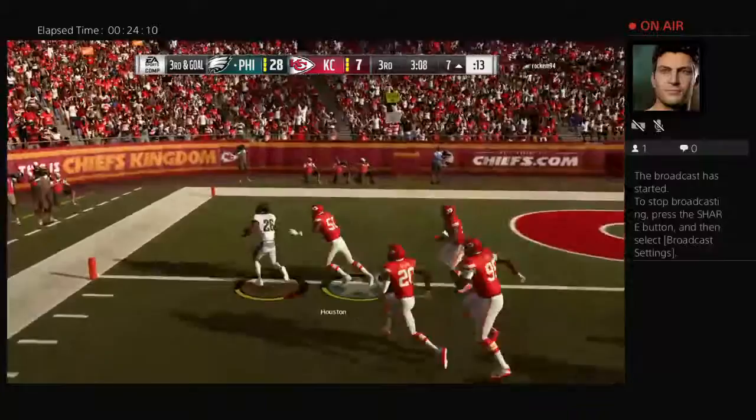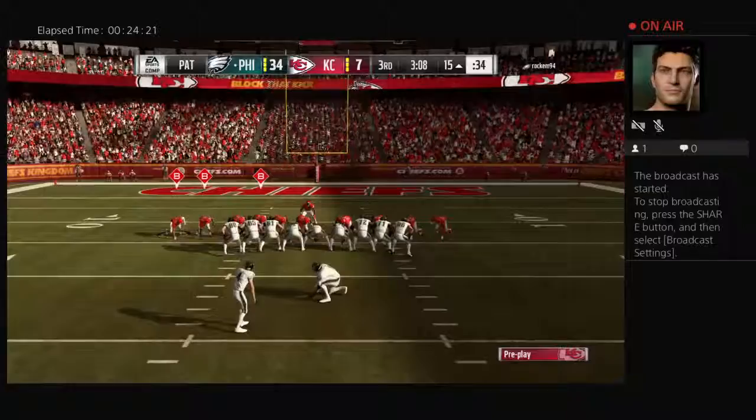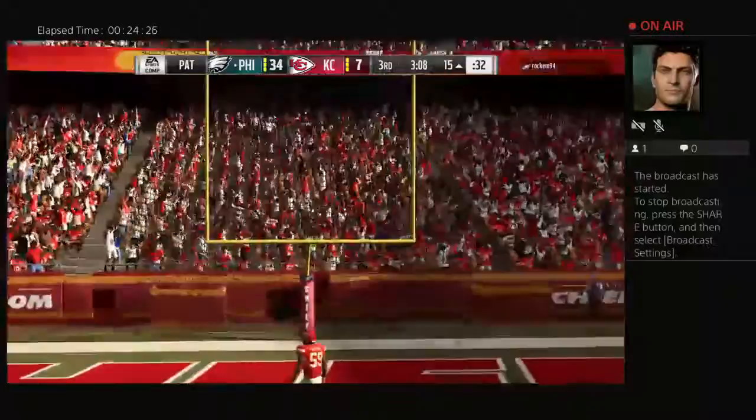And he is into the end zone. Touchdown, Philadelphia. Jay Ajayi taking it in from 7 yards away. And the Eagles add 6 to their lead. Elliott Good with a PAT. And the decision to just kick the extra point winds up successful.